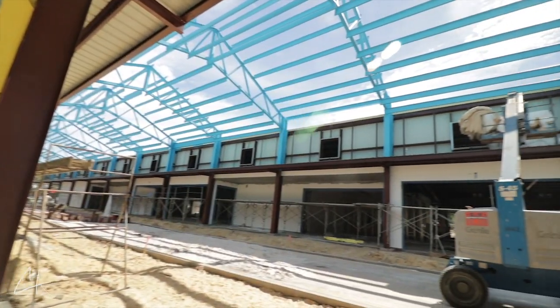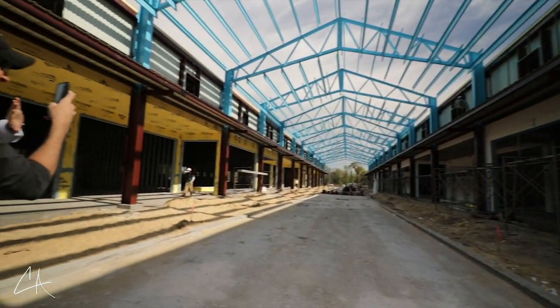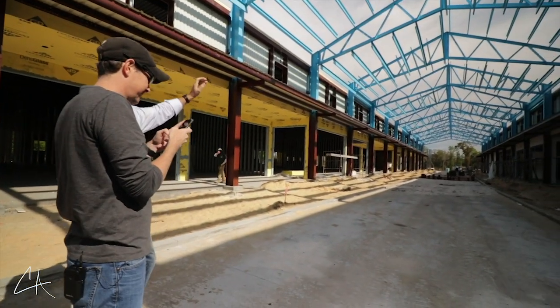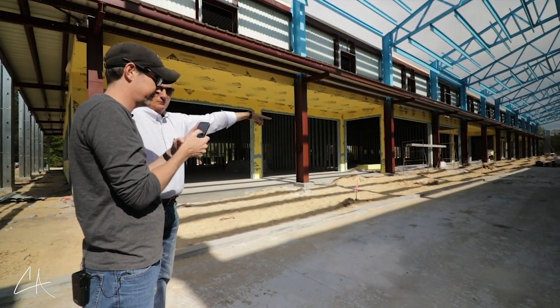So this is a pedestrian promenade. This is for bicycles and walking. This will be food trucks will come in the middle here, and then as more buildings, we'll figure out where the food trucks will sit further down. But this is all, as you can see, they're starting to lay the brick down here.